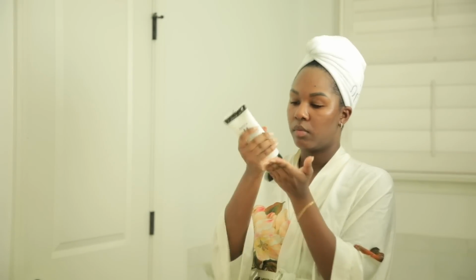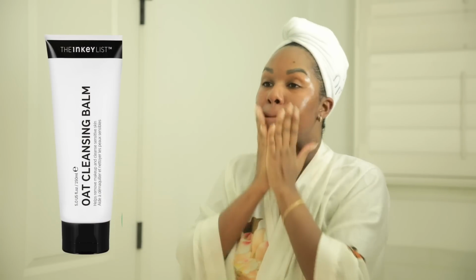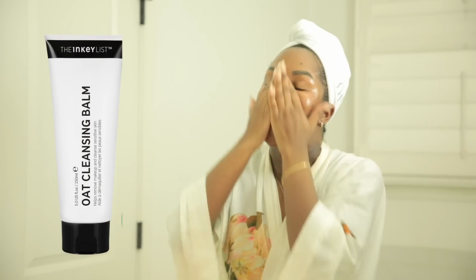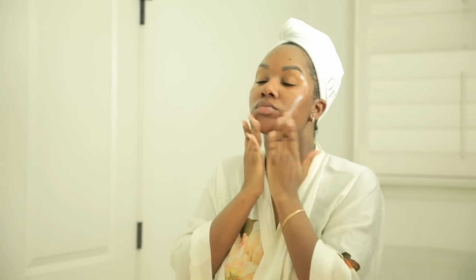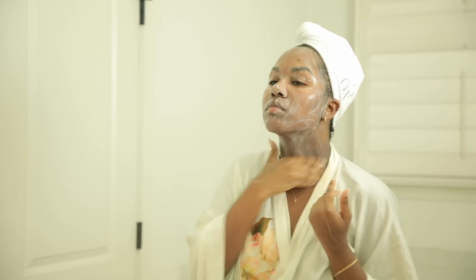So after I get out of my bath, I move straight to skincare, and my first step is always a cleansing balm. I'm a double cleanser when I wash my face, and I love the Inkyless Oat Cleansing Balm. It's the only one that I've used for the past year, and I like to let it foam up and get milky when I add water to it, so that's how I like to use it.